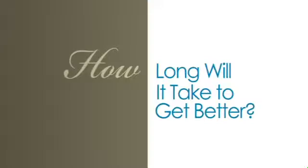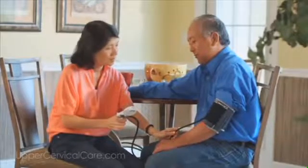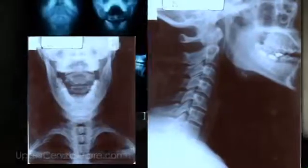How long will it take a patient to get better under cervical care is a very tricky question, because it really depends on multitudes of different factors. You know, how old the patient is once they come into an office, how long the problem's been there, what degree of damage we see on an x-ray. So really it encompasses many different factors.